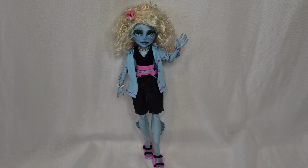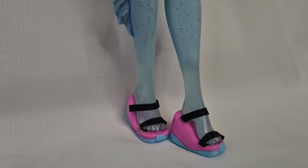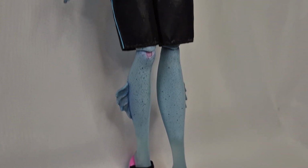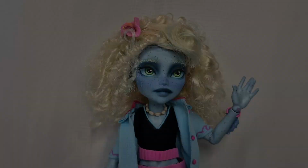Overall, I'm pretty cool with how she came out. The clothes really do look amazing. I really took my time with everything. And the body and face up worked out great in the end. The only criticisms I have were super minor.